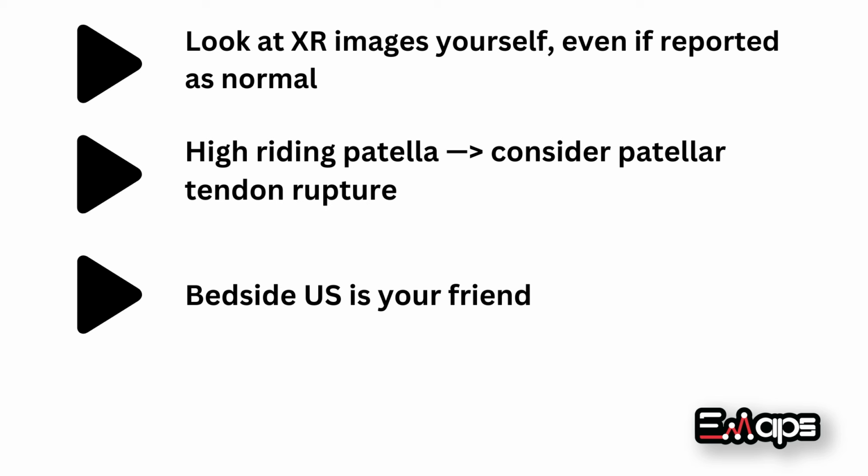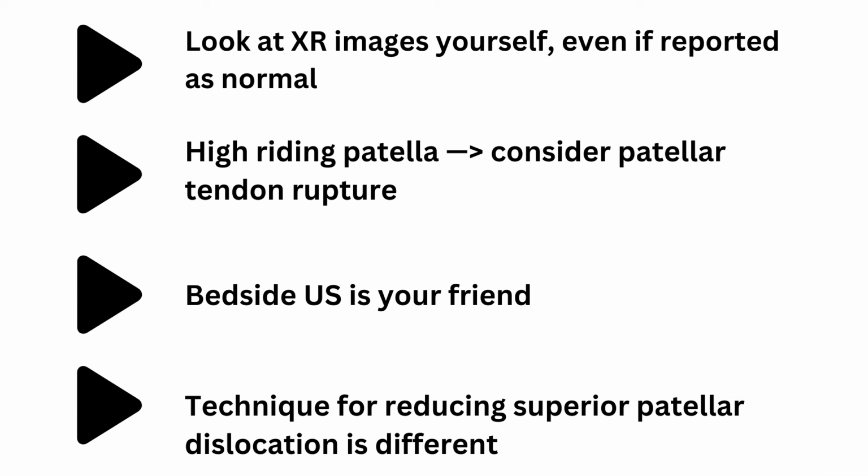It is a quick and easy tool to use that will help you rule in or rule out patellar tendon injury. And lastly, remember that the technique for reducing a superior dislocation is slightly different than the more commonly encountered lateral patellar dislocation.